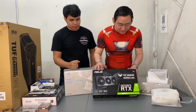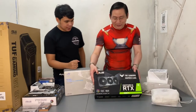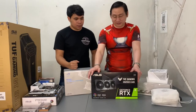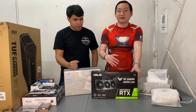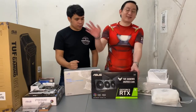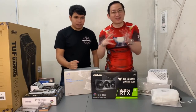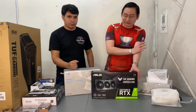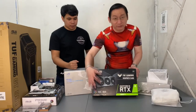Dito tayo ngayon sa last but not the least, yung GPU or the graphics processing unit. Tough gaming graphics card na RTX 3060 Ti. So bakit ito yung pinili ko? Because there are various versions of the RTX series. May 2000 series, may 3050, may 3060, and may Ti version. But for me, I chose the 3060 Ti because it's best for the budget. Kasi kung mag 3060 ako, 12GB of GDDR6 yung VRAM niya.